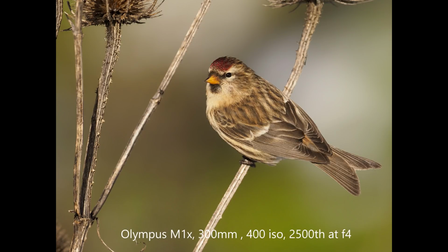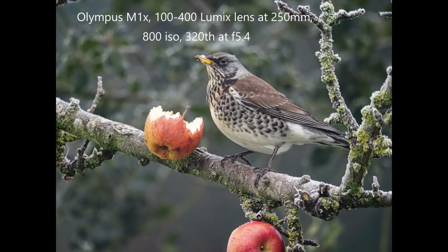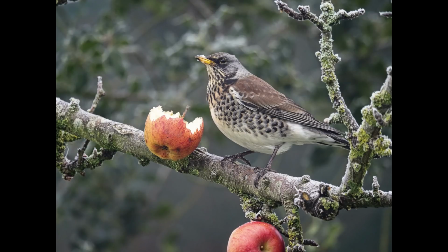At the early part of the year, small groups of lesser redpolls were coming into the feeding station, taking the Niger seed feeder, and I was able to get a few natural looking poses from them. Not an easy bird to do. Fieldfares taking apples. I find the winter thrushes are far more inclined to take apples later in the winter when all the berries have gone off the trees.